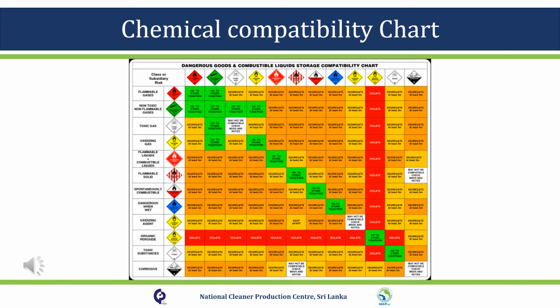There are also some special cases where the information found in the MSDS should be taken into account before storage. For example, according to the chart, flammable gases can be stored with other flammable gases, but flammable liquids and flammable gases must be segregated by at least 5 meters.